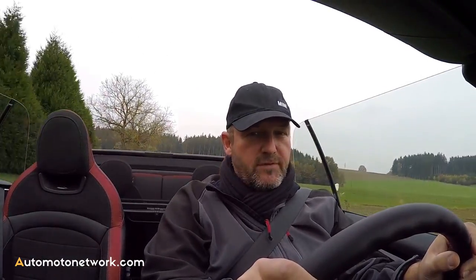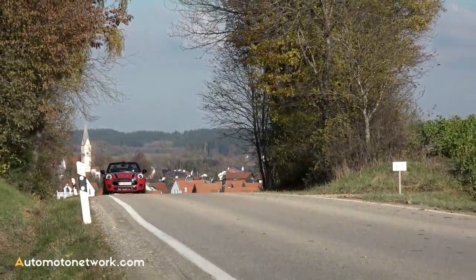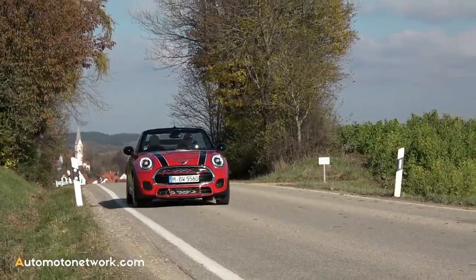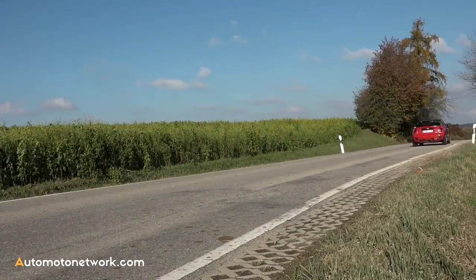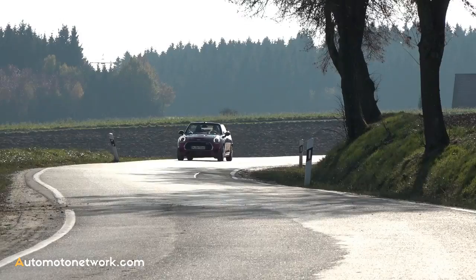The car we're driving today is a Mini Cooper John Cooper Works convertible. This car has a 2-liter 4-cylinder engine on board, and that delivers 231 brake horsepower or 170 kilowatts and a maximum torque of 320 newton meters. On top we have a 6-speed manual gearbox, but Mini also offers an automatic gearbox.